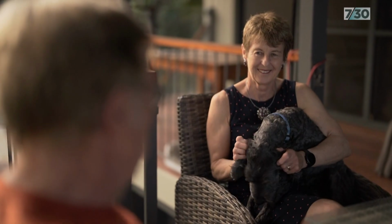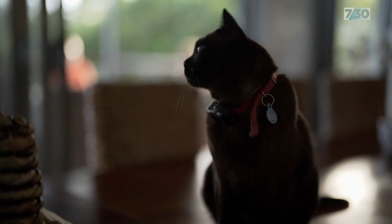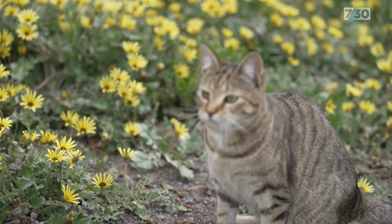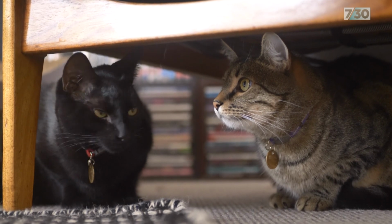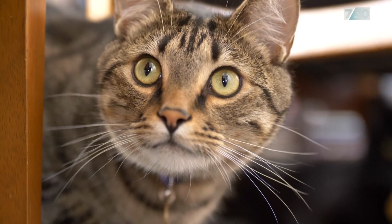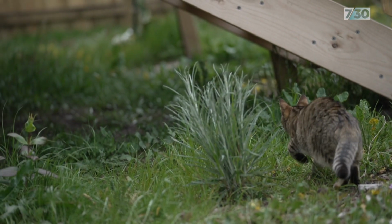Emeritus Professor Dr. Jackie Rand believes there are better ways to protect wildlife than cat containment. It's providing targeted free desexing in suburbs where there's most stray cats. But there are other things that we can do as well. Councils need to be letting their residents know that you actually can really easily contain cats inside at night by using bedtime feeding. And then you close all the windows and doors.